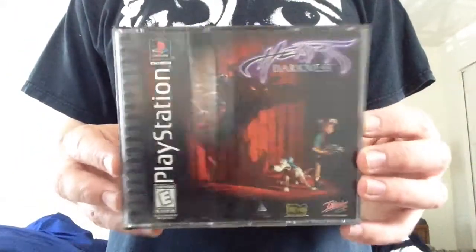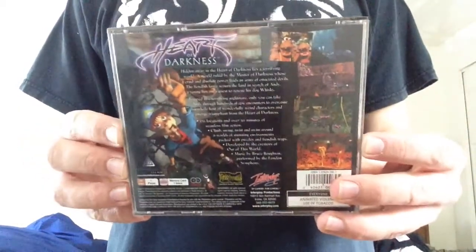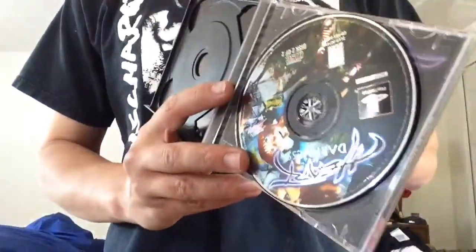This one I was really excited about. This is a game that I've passed on a bunch of times, and I always wish that I'd picked it up every time I pass on it, because the prices on this are creeping up as well. Still, you can get it pretty cheap, but they are creeping up, and that is Heart of Darkness. I really like this game's art style. Has a really nice look to it, so I was happy, of course, to find this. Has both discs, so we got disc 1, the manual, and of course disc 2 in there as well.